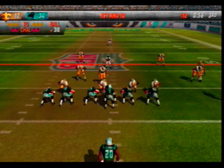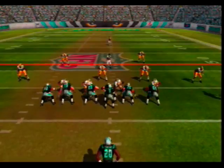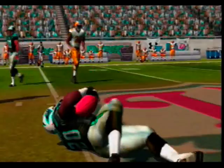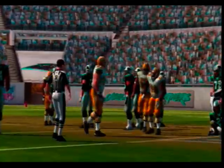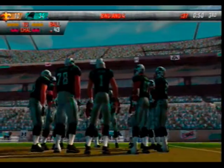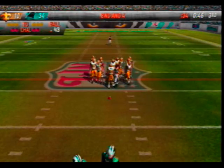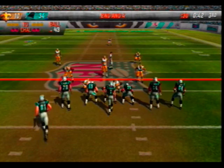Orleans using three linebackers. Here we go. Hand it off. Misses the tackle. Brandt comes up to make the play at the 43. Number 20 picks up some tough yards there. Ball on the 43-yard line.